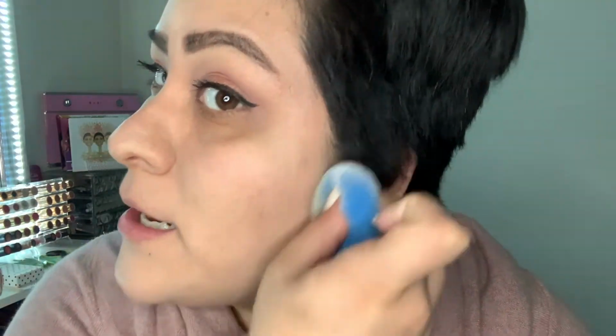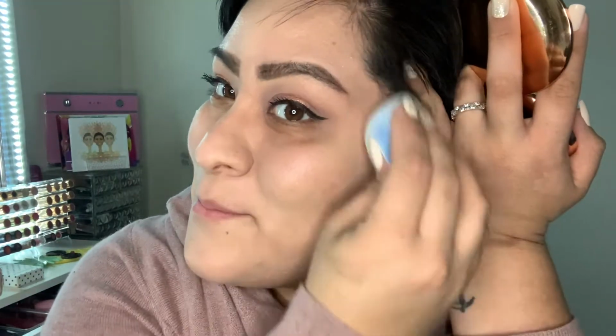Alright, so that is the foundation on my skin. Just do a little close-up here. I'm going to just get it around my ears because I feel like I forget that my face has ears. Put a little bit here. And yeah, you can see the coverage. It's not full coverage, but it covers those areas, and I can always just use concealer.